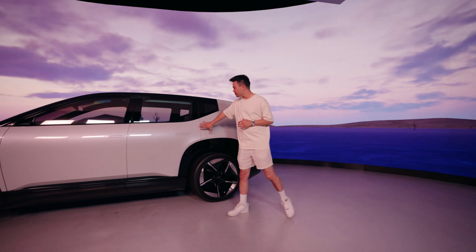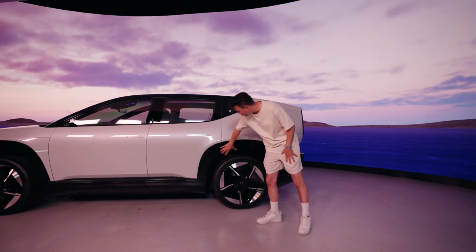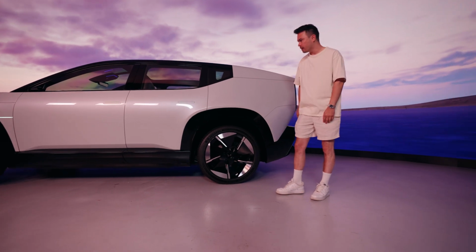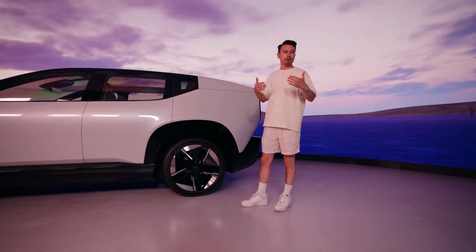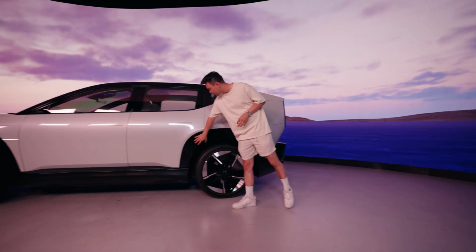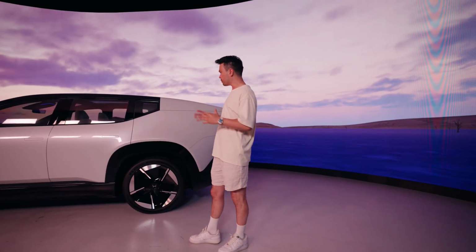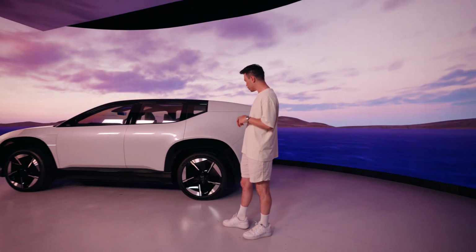So this is like a grayish white metallic paint color. We have really cool black painted details. I'm pretty sure what we have here is probably going to look like a high-spec vehicle. Maybe entry level is going to be matte plastics and stuff like that, and also not this fancy paint color. But I think like from this angle, let me know guys, what do you think down below?